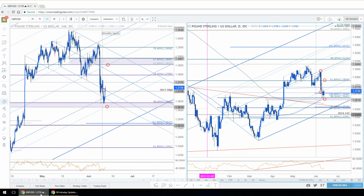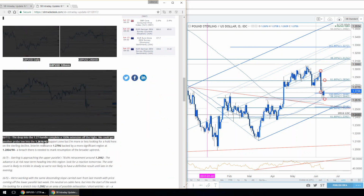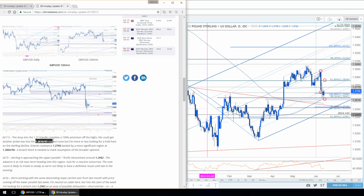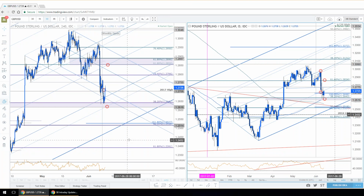And we came into the week saying, look, at the end of the day, it's completed 100% extension. As long as we hold into that low at 26.13, basically we're looking for a rebound off that region. So that's exactly what happened. We came back, we tagged it. We're seeing a nice little launch here. We haven't cleared the weekly opening range, so you haven't gotten the reversal confirmation yet. But it certainly is looking pretty convincing.